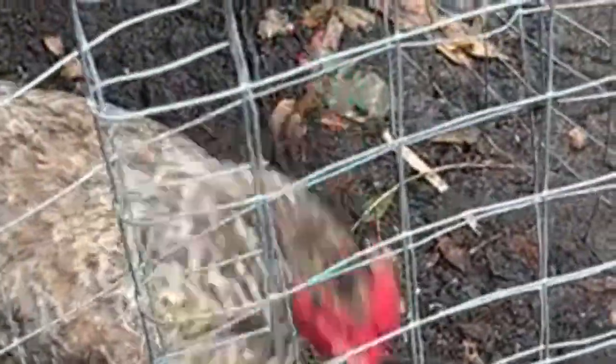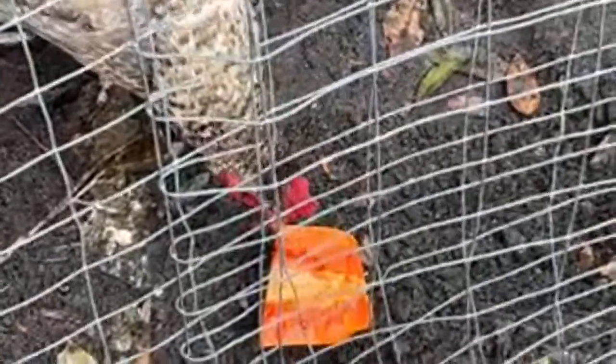She's flicking her head more than anything. Her ear might be bothering her a little bit.